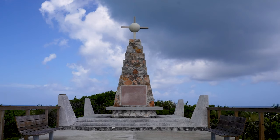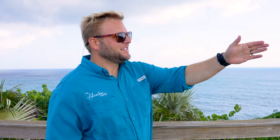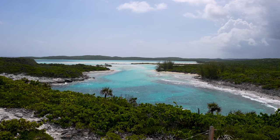I can only imagine, San Salvador Island's just to the east of us, probably about, I haven't looked at the map, but I'm guessing about 35 miles. So as they left there, they sailed further west, only to find this massive cliff on the northern cape here. And inside of it, this protected bay, which is absolutely gorgeous.